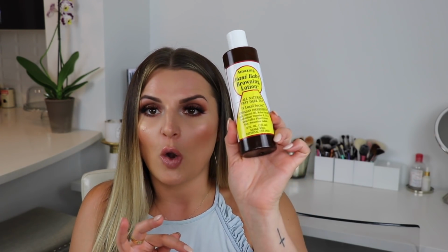Moving on to some other products. As far as skin goes, I've been talking a lot about skin. This is my favorite suntan lotion. It's a bronzing lotion, or I guess it's a browning lotion, but this is my favorite in the summertime. Just make sure to add SPF to it, because if you don't, you will get burnt like I did. My problem is I didn't add SPF, and this is the amazing Maui Babe Browning Lotion, all natural, fast dark skin. This is a Hawaiian, oh, I didn't shake it well last time I used it either. But this is awesome. You can get this, I believe, at Ulta, and I love this stuff.